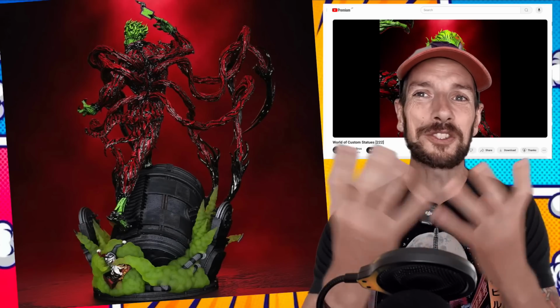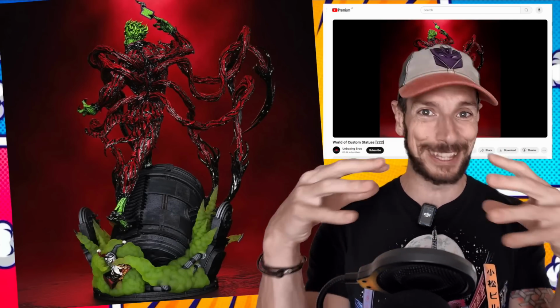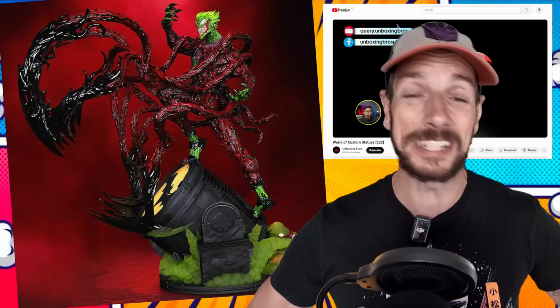And a Carnageized Joker, we've had the two characters cross over in comics, but they never did the full merging of the two. This looks horrifying and also pretty darn incredible.